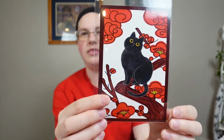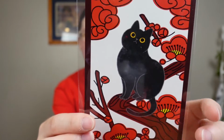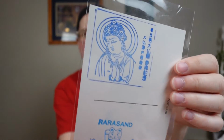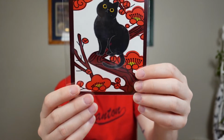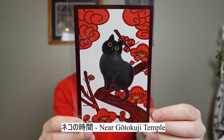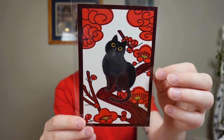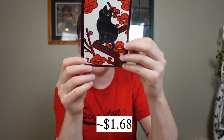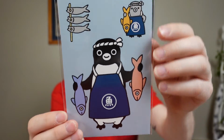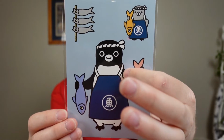Then I have this one. This is the first postcard I got on the trip, and it's just this black void here on the front. I ended up getting some stamps and just stamping them on the back. This one I got at a shop. I'll put the name on the screen, but they had a lot of really cute cat stuff near the cat temple in Tokyo. And this one actually says on the back, this one was 250 yen. And then I got this one also at a bookstore. This one is 180 yen, and it's the Suica penguin.